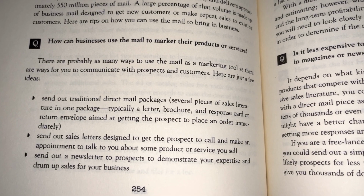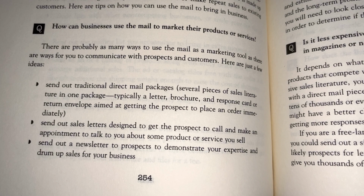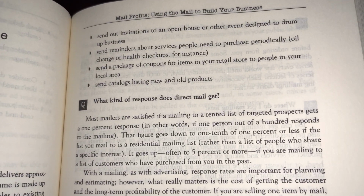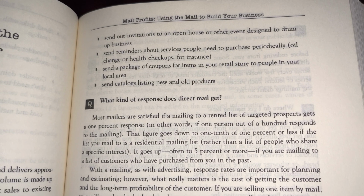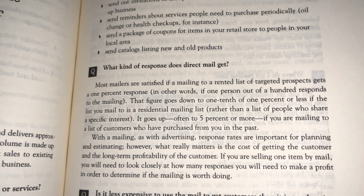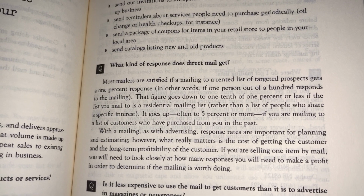Send out sales letters designed to get the prospect to call and make an appointment to talk to you about some product or service you sell. Send out a newsletter to prospects to demonstrate your expertise and drum up sales for your business. Send out invitations to an open house or other event designed to drum up business. Send reminders about things people need to purchase periodically, oil changes or health checkups, for instance. Send a package of coupons for items in your retail store to people in your local area. Send catalogs listing new and old products.